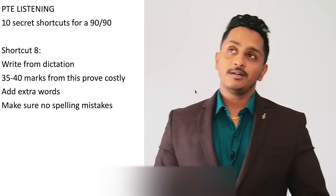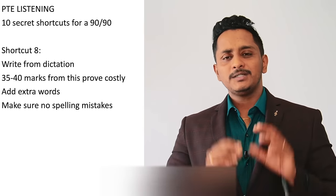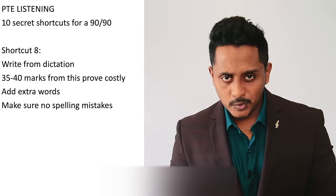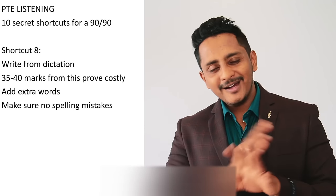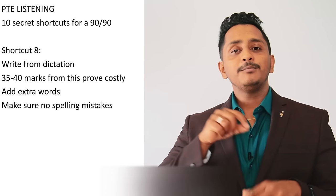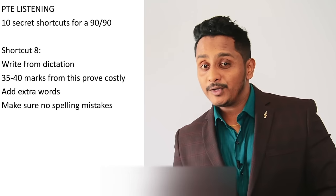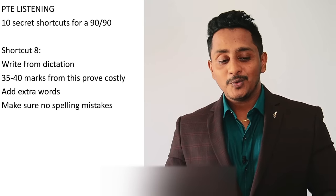Nakul, are you sure? My tutor told me don't add. Guys, adding extra words will not take away your scores. But simply adding will not get the scores. You need to write. Whatever you add should match. But simply adding, you will not get the scores. When you add and if it matches, definitely get double scores. So what exactly I meant by adding extra words? Let's see. This is the audio.